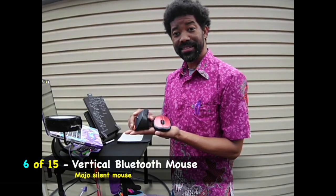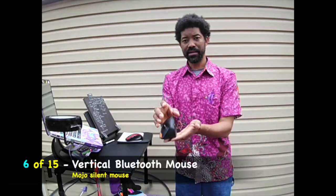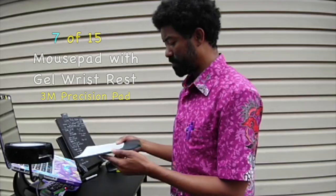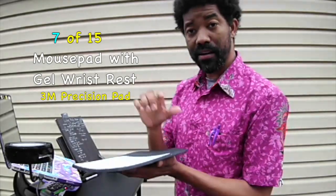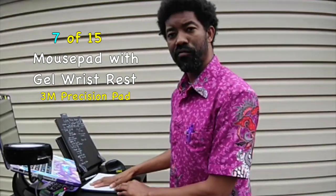Standard mouse, it's your vertical mouse. My wrist is already here, and so when I come straight up, this mouse fits right into it. The mousepad does a great job. It's thick enough, durable enough, strong enough. It doesn't move once it's down.